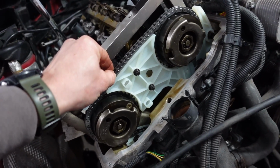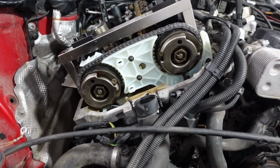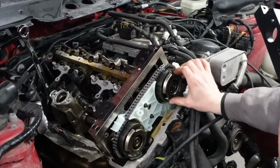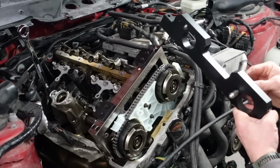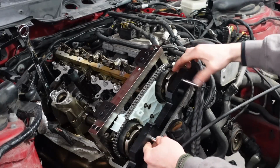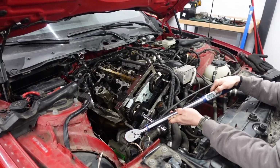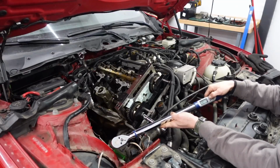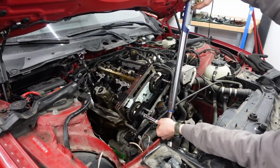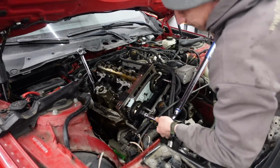Chain is nice and tight now. These are actually reasonably simple to time as long as you have the correct tools. So this one locks the adjusters in the correct place. Got these little pins, index into these holes. So the first step on these is 55 Newton meters, blew past it, go down, down, down, down. Then we got 55 degrees.